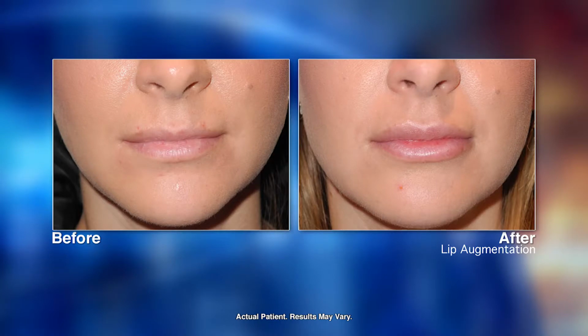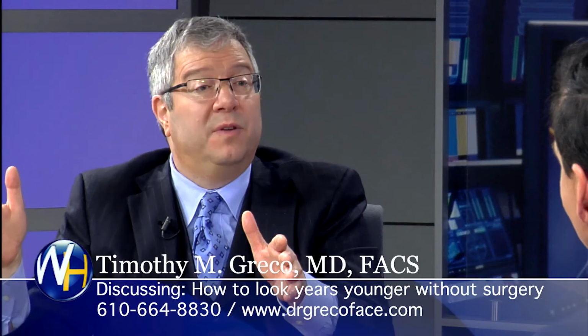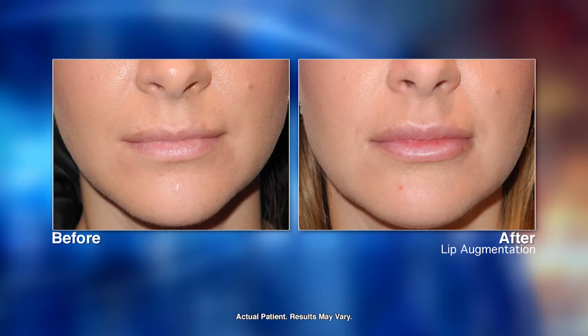Now, is that good? Most of the patients that I do, the patients that want their lips done, tend to be 40s, 50s. They want one syringe. You know what I mean? My younger patients want 2 syringes, sometimes 3 syringes. So this girl, I mean, it is definitely sexy to have more voluptuous lips.